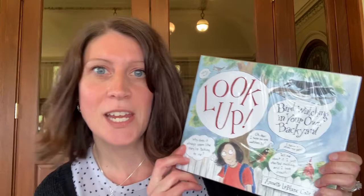The other two books I have for you are nonfiction, so that means they're real. They're not made up stories like the pigeon books. They're real stories or real books. So the first one I have is called Look Up. I don't know if you can see that. It's a little shiny, huh? Bird watching in your own backyard. So this book tells all about the different birds that you could see in your own backyard.